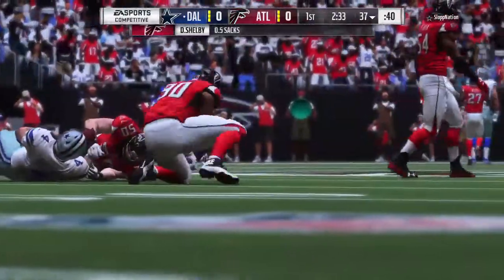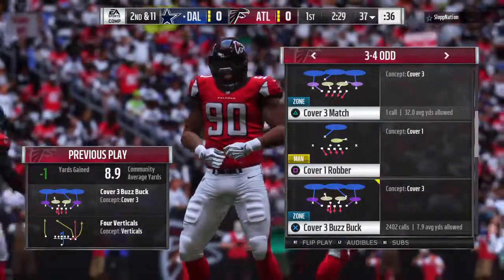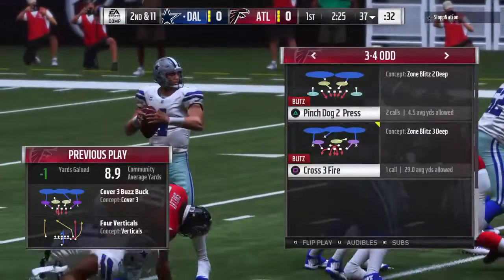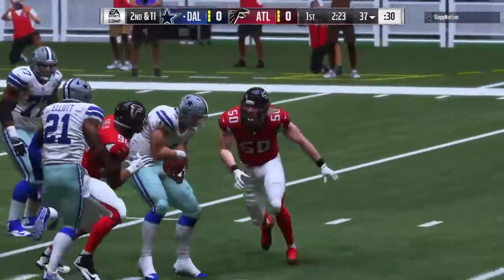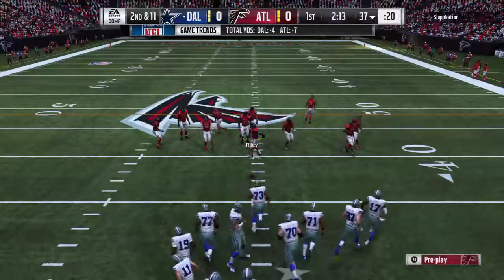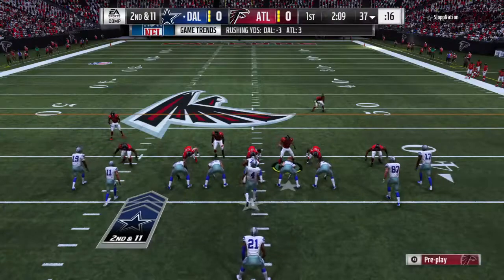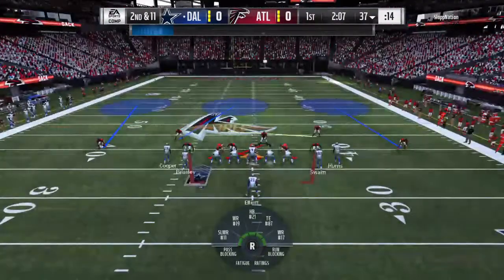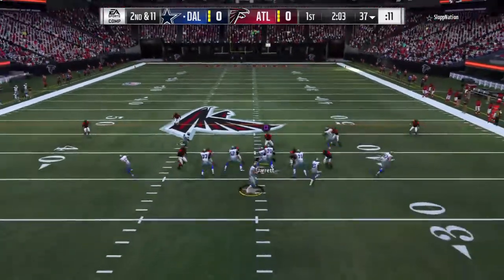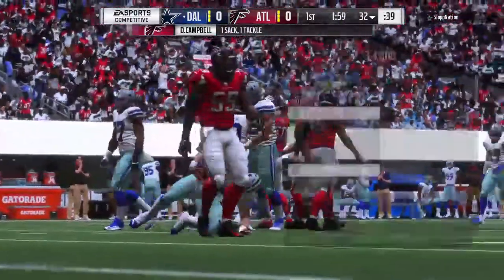And the Falcons get the sack. Down he goes. Derek Shelby able to collapse the pocket and drop him for a loss of a yard. After the sack, here's 2nd and 11. Now Prescott. And the pressure gets to him again.